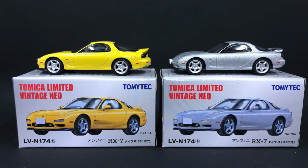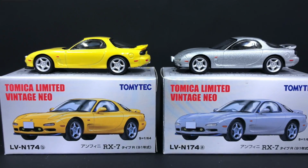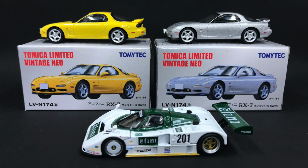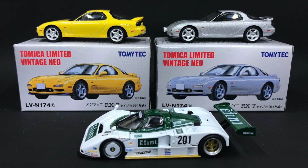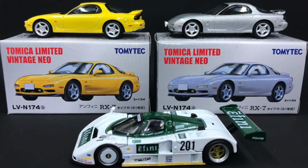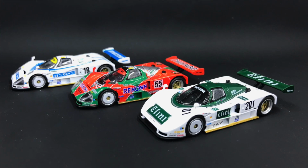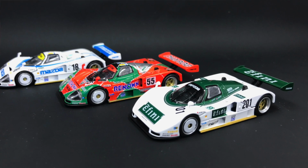I would say those RX-7s are must-haves. If you're into any of that era of cars, and a lot of people our age are, this RX-7 is quite the model. Actually looks better in person than even the pictures from Tomica. So get those for sure. I think the 787B is definitely worth it in terms of legendary cars. But the RX-7, that is the highlight here.